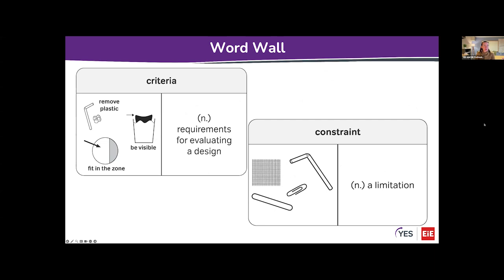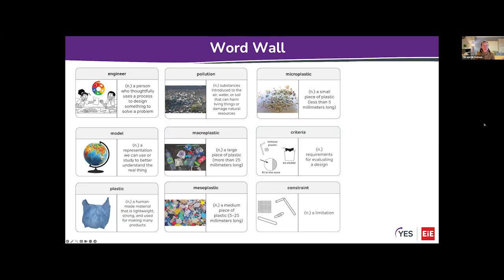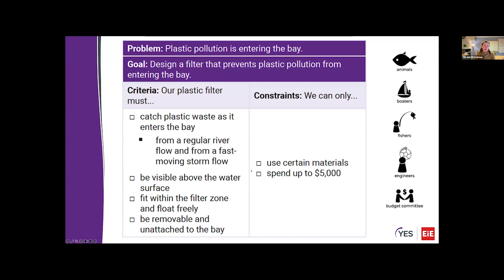But we have some constraints. It needs to be within a budget, and we can only use certain materials. And so we're going to add those words to our word wall. And also see, we're thinking about all of these different users when looking at our criteria and our constraints. And so this is kind of our design challenge chart that we can keep track of.